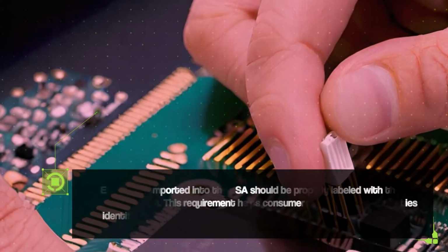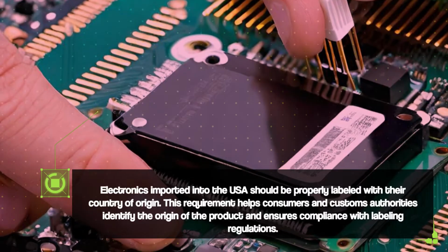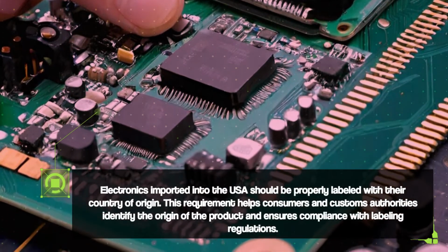Country of origin labeling. Electronics imported into the USA should be properly labeled with their country of origin. This requirement helps consumers and customs authorities identify the origin of the product and ensures compliance with labeling regulations.